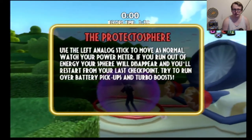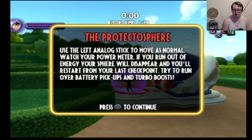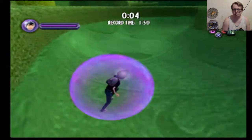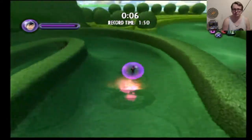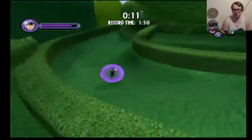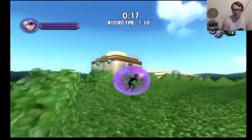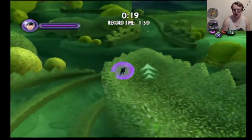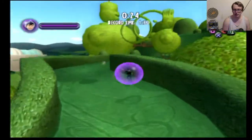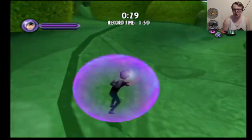Left analog stick to move as normal. Watch your power meter. If you run out of energy, the sphere will disappear. You restart from the last checkpoint. Okay. Whoops, ran over that. And that. Ooh, go up this way. Okay. Whee! Record time 150. Hoo! This is like shitty Sonic.